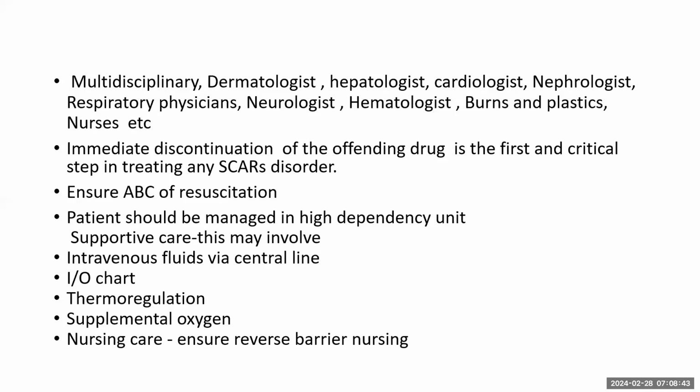to do when a patient presents to you. The first thing to do when a patient presents with DRESS is to find out what drug the patient may have taken and immediately discontinue the drug. Then you need to take care of the airway, breathing, and circulation of the patient. The patient needs to be managed in the high dependency unit, and there's supportive care. So management is largely supportive in this patient. And you need to give fluids, then monitor input, output, then supplemental oxygen and nursing care.